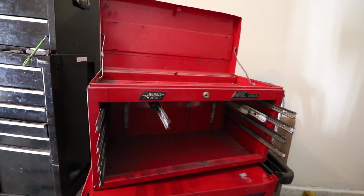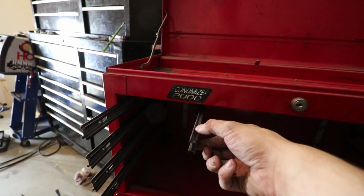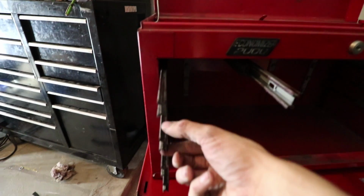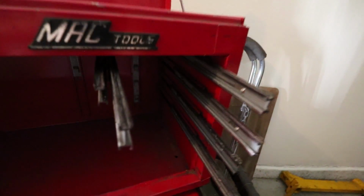There's the box with all the drawers removed. Now these slides, a couple of them are a little bit sloppy. I like to make sure that they're pretty tight in there, like that one's real sloppy. And this happens over time. It basically wears out these sections of the box right here that hold them in. You can see that they're real loose in those.